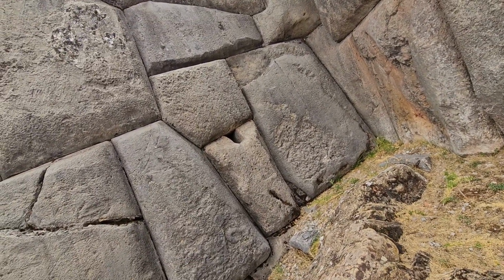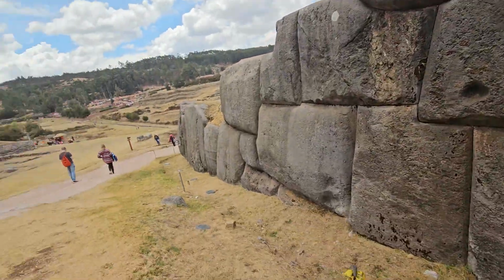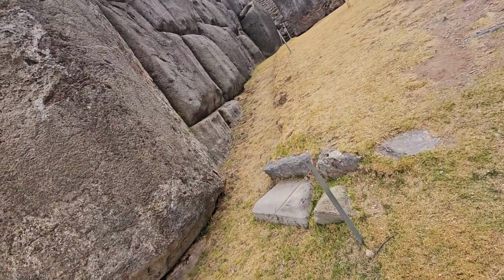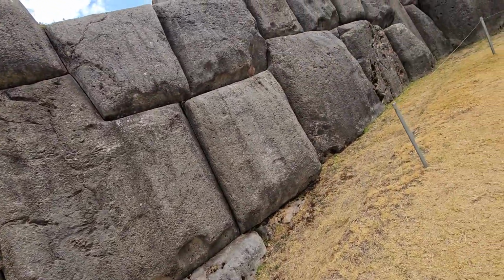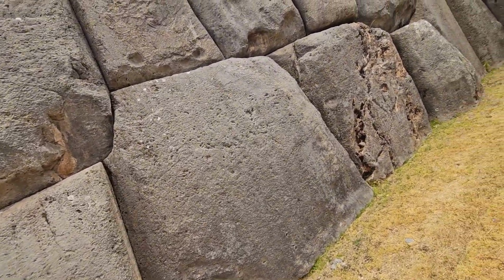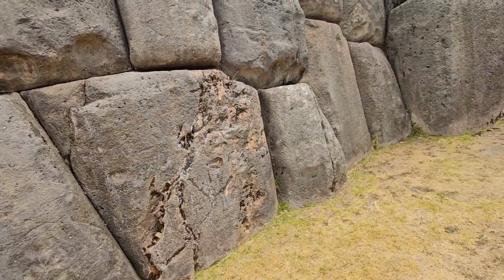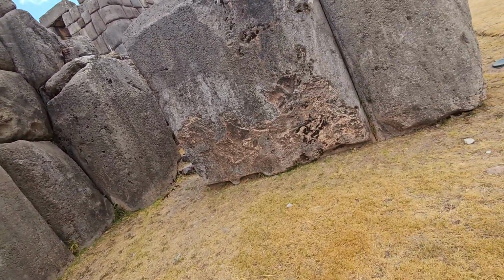there's the other aqueduct or whatever it is. And it just goes on and on. That's the thing, it's not just a small area and a couple blocks. It's hundreds and hundreds of massive stones that are perfectly cut, perfectly shaped, perfectly molded into each other. I don't know what that is. 1, 2, 3, 4. And done, I think, 3,000 years ago, something like that, in the thousands.